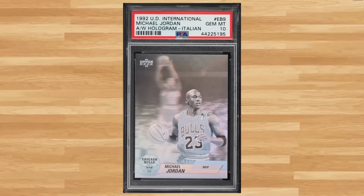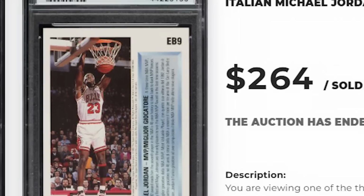Coming in at number 31 is Michael Jordan's 1992 Upper Deck International Italian Award winner hologram with card number EB9. This was a PSA 10, and it sold for $264.